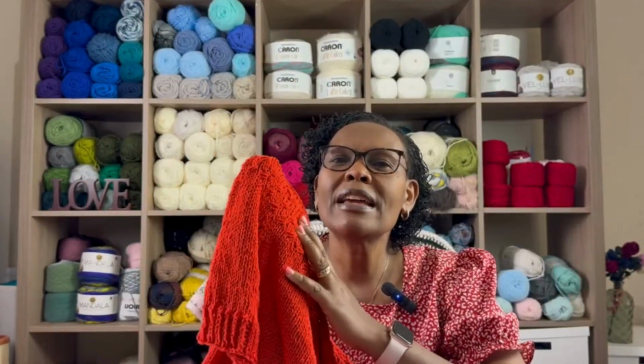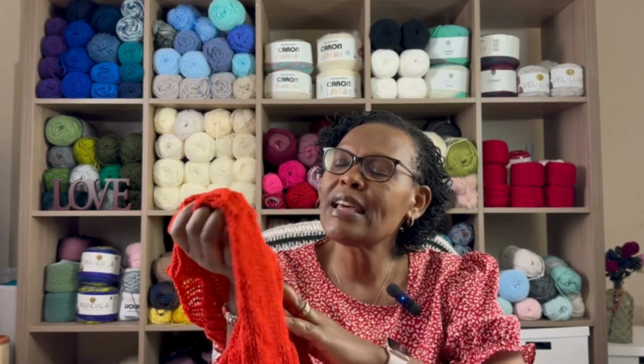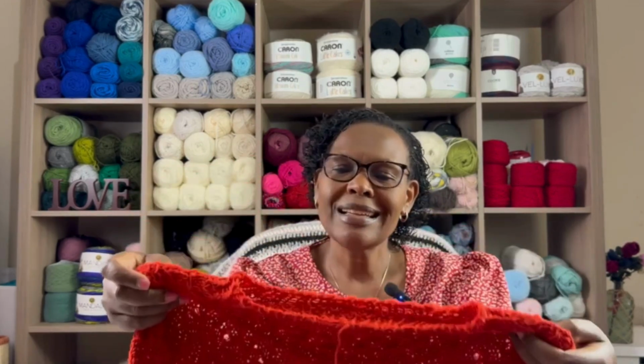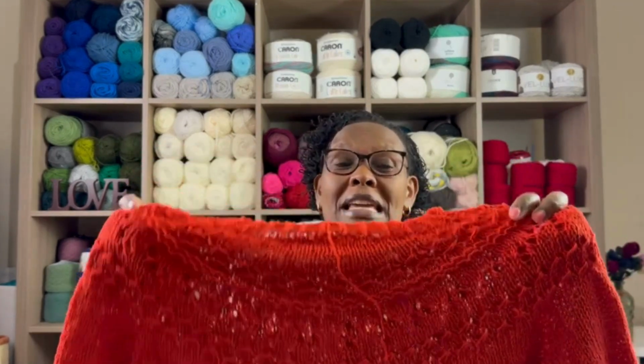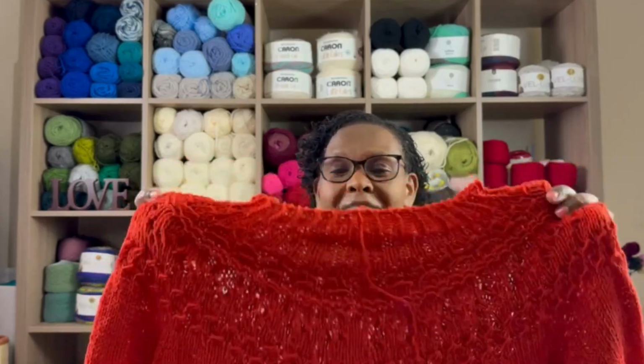And this is not really red. When I went to buy the yarn, I was looking for a red, but this was the closest they had to red, and this color is called spicy orange. It looks red, and depending on what angle you look at it, it kind of looks orange-red. But I love red in whatever shade, so I am happy with it, and I can't wait to wear it.